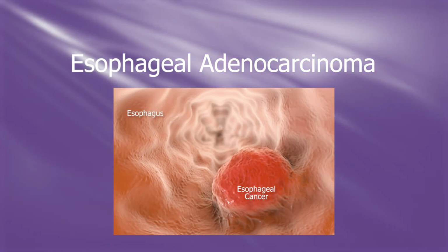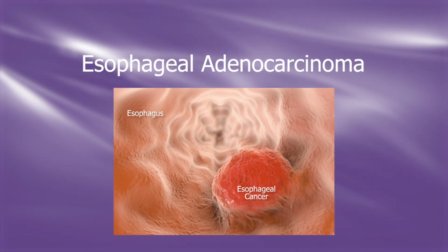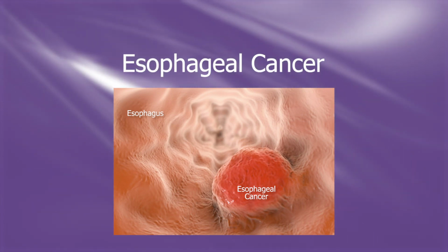You might wonder, if you're not having any symptoms, why it is so important to treat Barrett's esophagus. It's important to treat because patients with Barrett's are at an increased risk for a type of cancer called esophageal adenocarcinoma, simply referred to as esophageal cancer. We now know that esophageal cancer is the fastest rising cancer in the United States. Barrett's esophagus is not cancer. Barrett's esophagus is a precancerous condition that can lead to cancer if not monitored or treated.